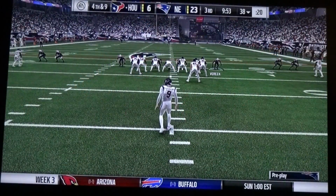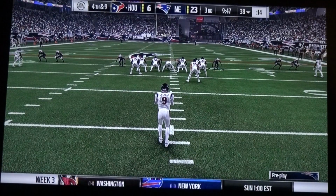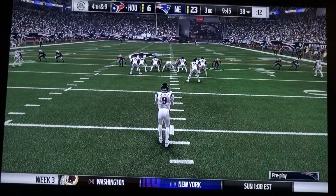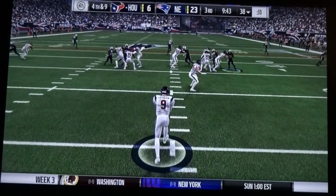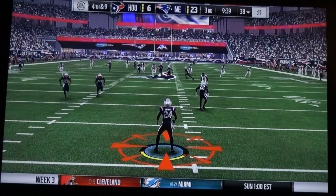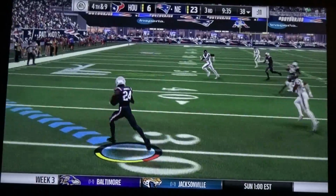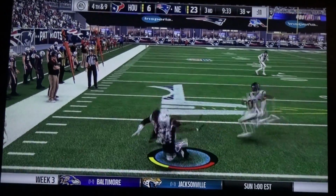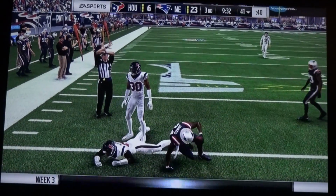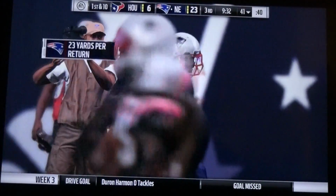Here's Shane Lechler now. He's been one of their few bright spots so far. And he deserves a bronze leg as he gets this one away. Jones on the return. So possession goes over here on the punt. And that will come the offense as they take over.